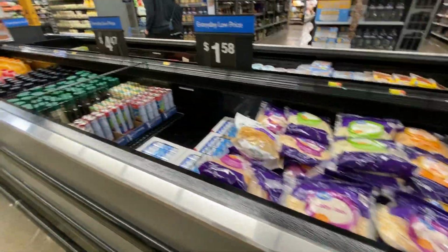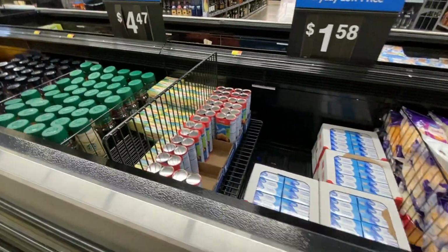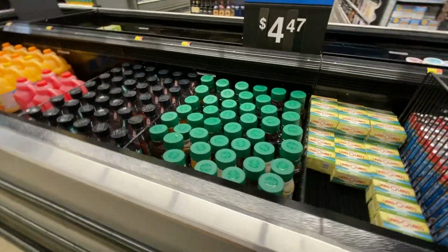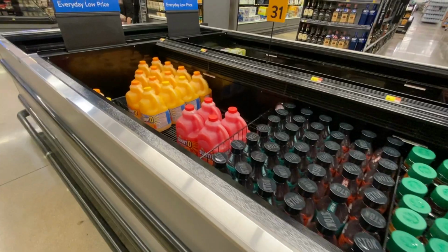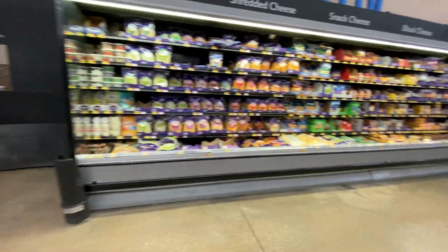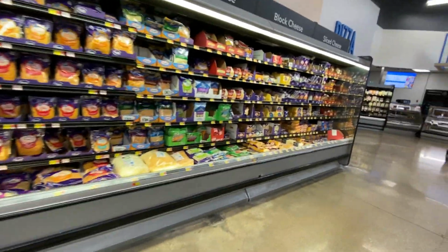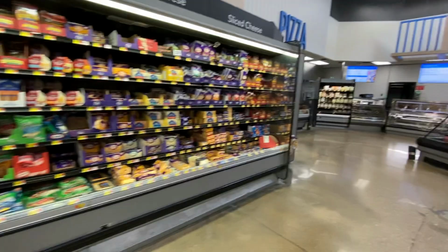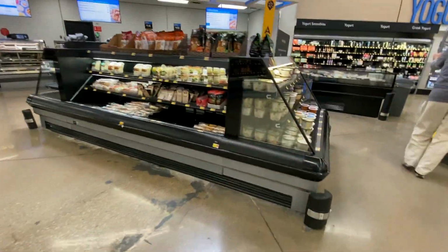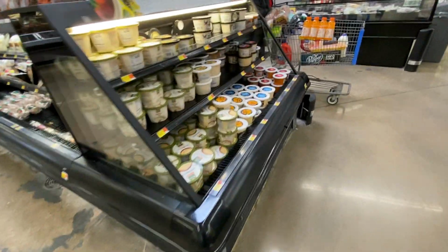And then just random stuff thrown in here, like cheese and cream cheese and biscuits, and this is not what is normally in these coolers. So it's just like the manager's filling it with whatever he can. It makes no sense. And the problem when they do this is when it makes no sense, people don't know where half the stuff is half the time.